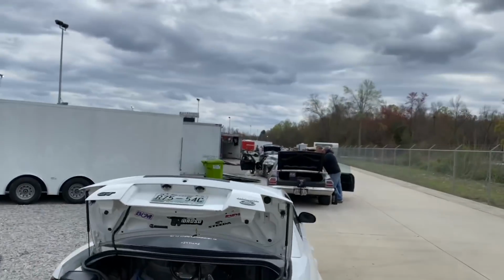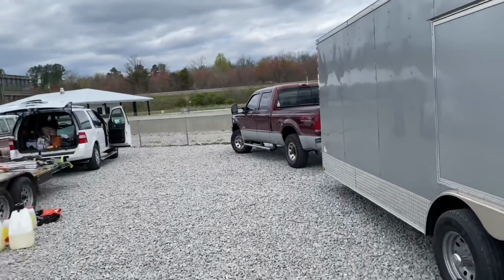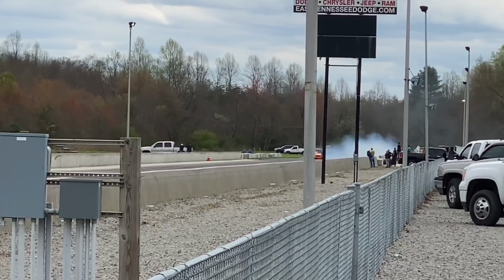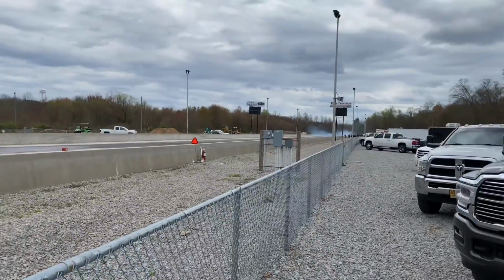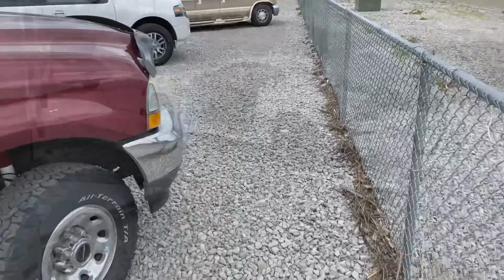It's a long line of cars up here. They're out here drying the track off right now. Like he had a little too much in it. I think that's probably going to be the moral of the story today.